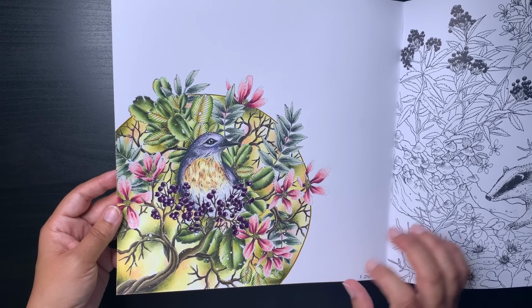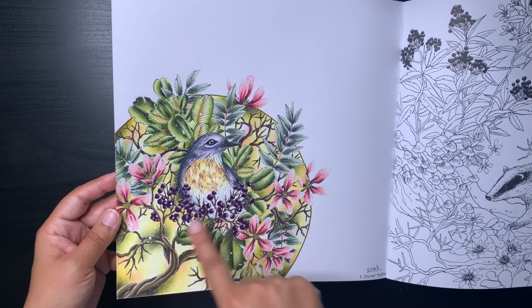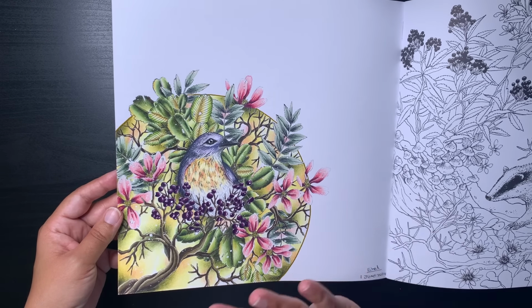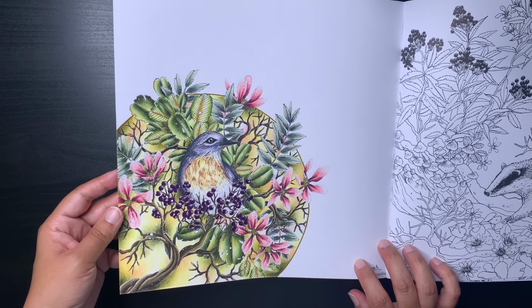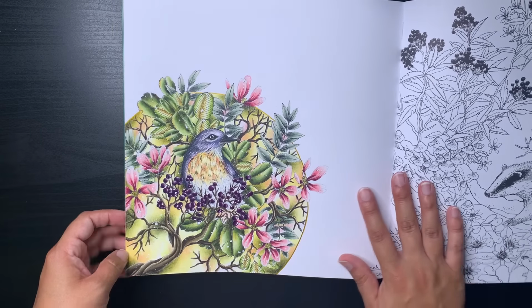So soft and subtle. The pinks are so subtle, but then you get a little pop of the dark purple berries. I just really like how the color palette turned out, how the background turned out. Really enjoyed it, the process and the end result. Very simple page, but nice.